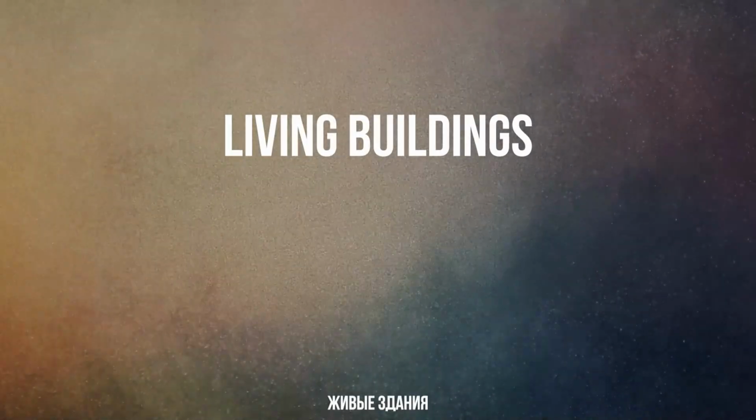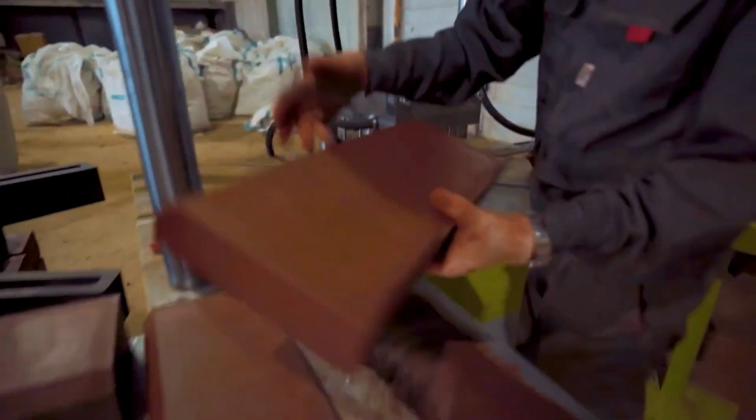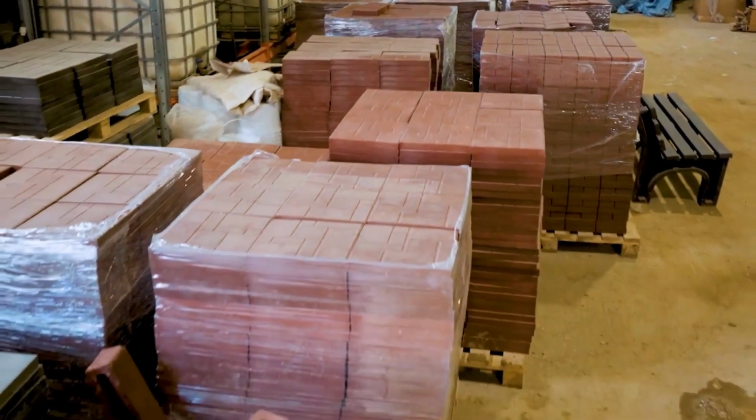Living buildings. So, what if houses could grow like trees? Scientists are working on creating biological materials that can self-repair and even grow in size. One of the most promising technologies is living bricks. They are made from bacteria and can heal cracks like self-healing concrete. But most importantly, they can reproduce, which theoretically allows buildings to grow.